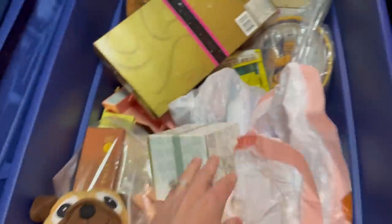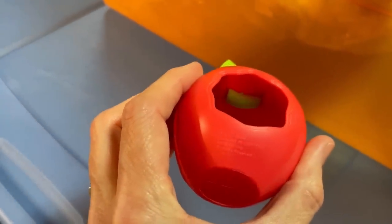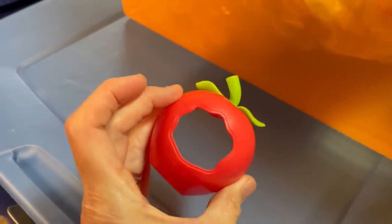But this was worth cleaning. So here it is. It's got a little bit of information right there. And it's a replacement apple. Can you believe it? There it is.